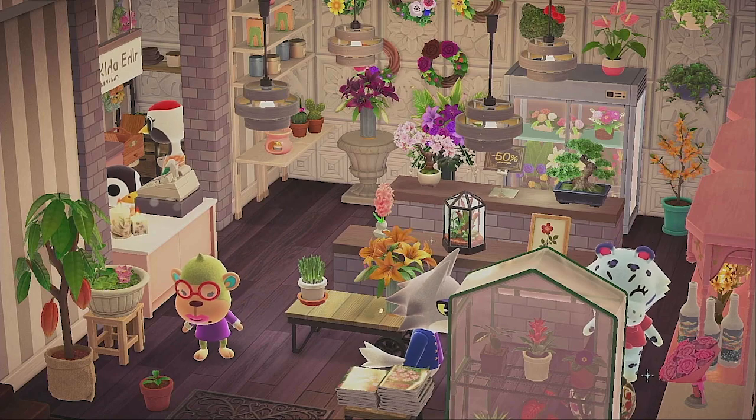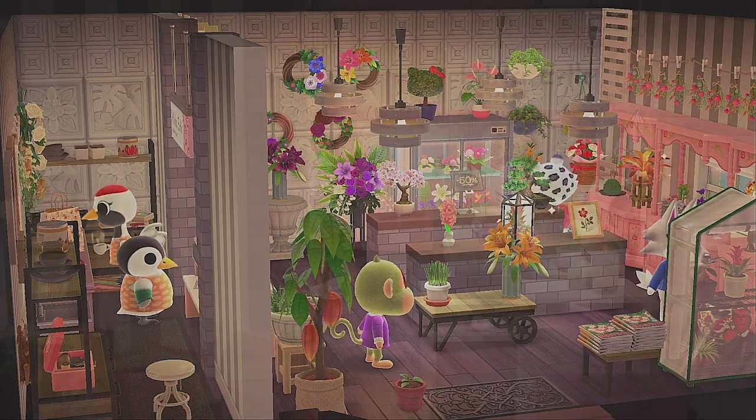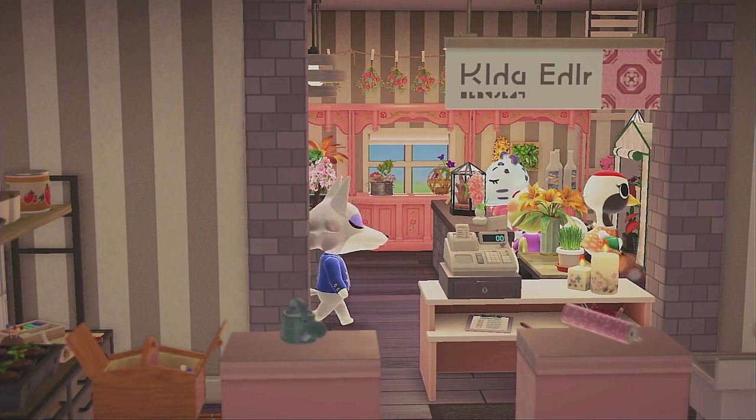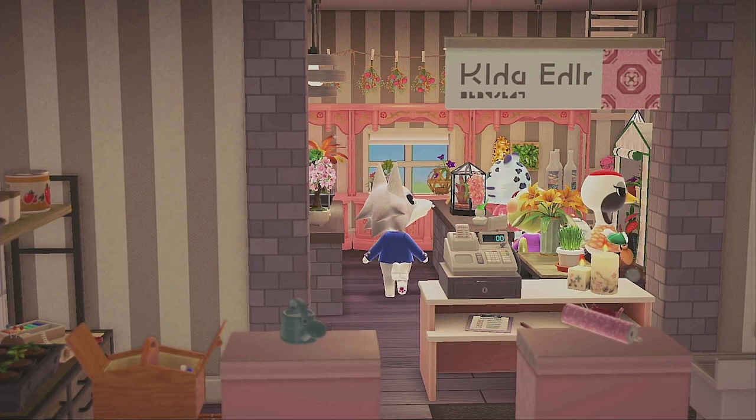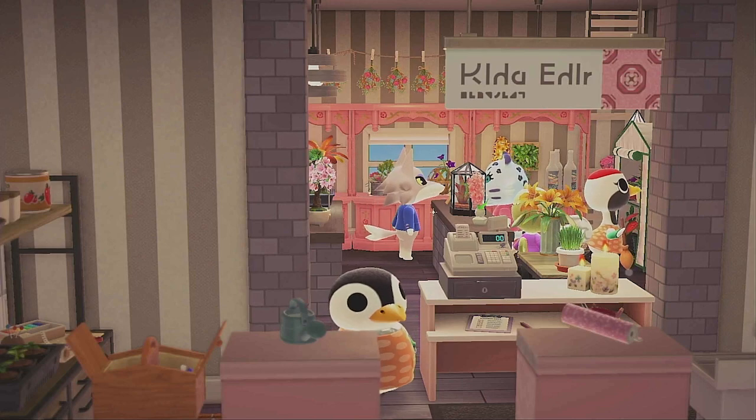Aurora and Gladys always work super hard to make this floral shop just a perfect place to come if you're seeking gifts for somebody else, and all the other villagers know it, so they are always busy and full of customers. With that, Aurora's flower shop is done and day 20 is done.